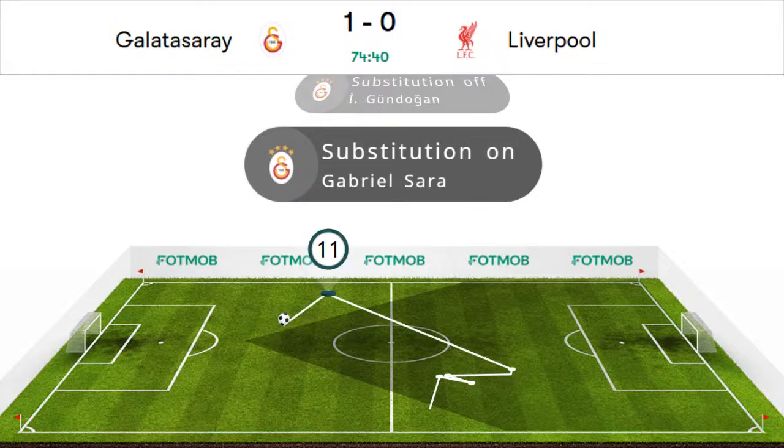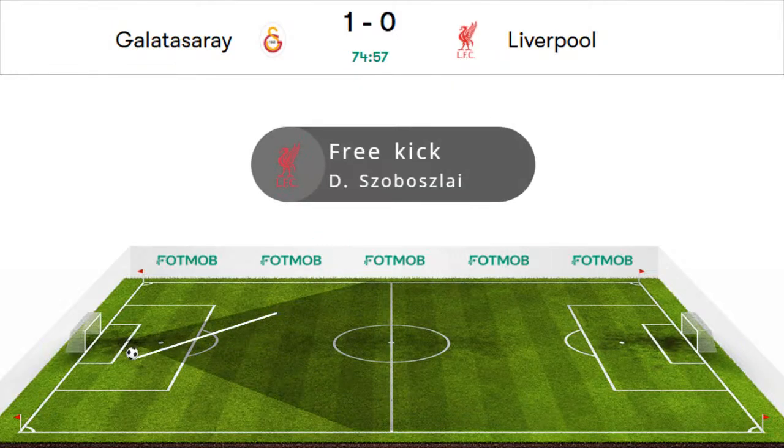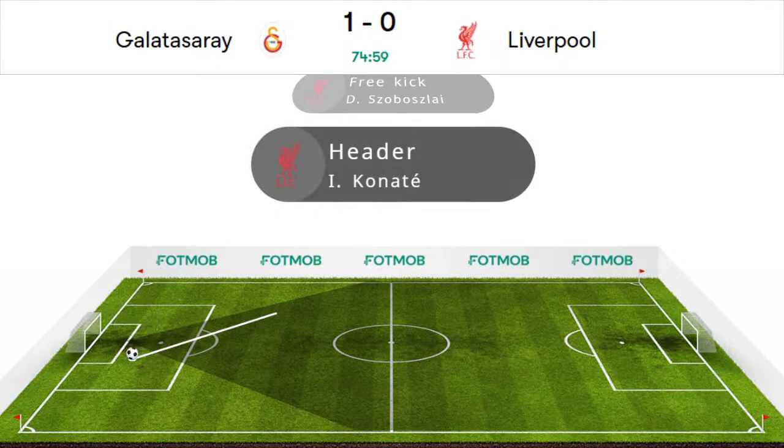He's been very good at waiting and letting these decisions run, seeing if there's an advantage and then pulling it back. Jones was tripped. And on this occasion, he decided not to play the advantage. McAllister then played it out to Salah, who played the ball into the box.